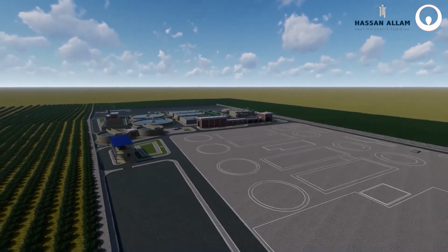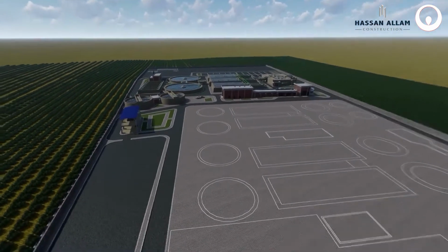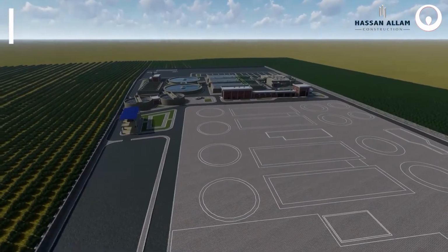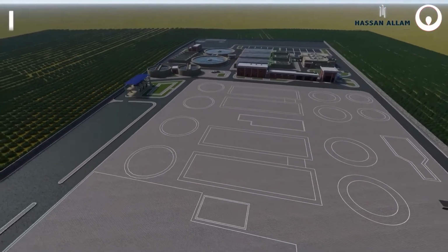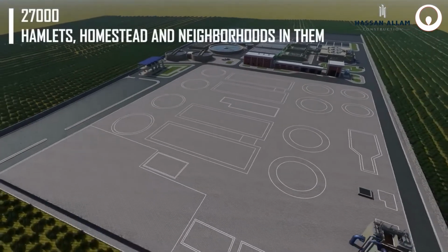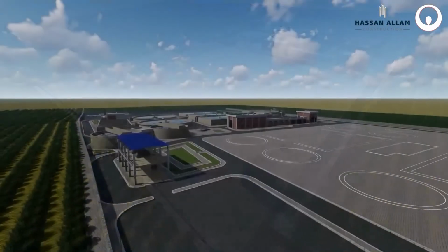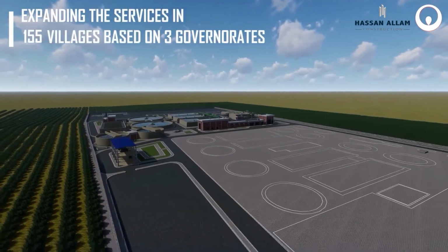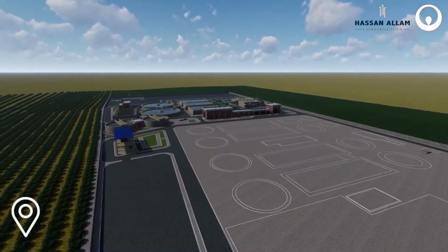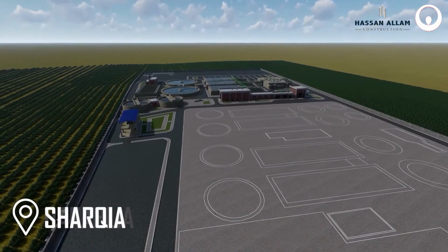The village's wastewater program aims at providing sanitation services in addition to enhancing their quality to serve 4,000 more rural villages, which aren't included now in service, and 27,000 hamlets, homesteads, and neighborhoods in them. The first stage of this program aims at expanding the services in 155 villages based in three governorates: Bahira, Dakahlia, and Sharkiyah.